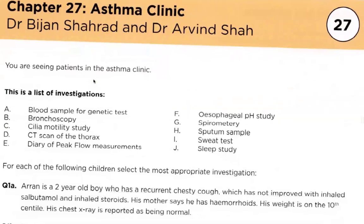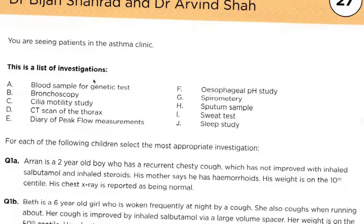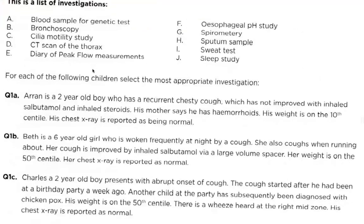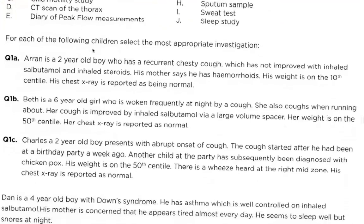This is a list of investigations: blood sample for genetic test, bronchoscopy, ciliary motility study, CT scan of the thorax, diary of peak flow measurements, esophageal pH study, spirometry, sputum sample, sweat test, sleep study. For each of the following children, select the most appropriate investigation. Question 1A, B, and C.